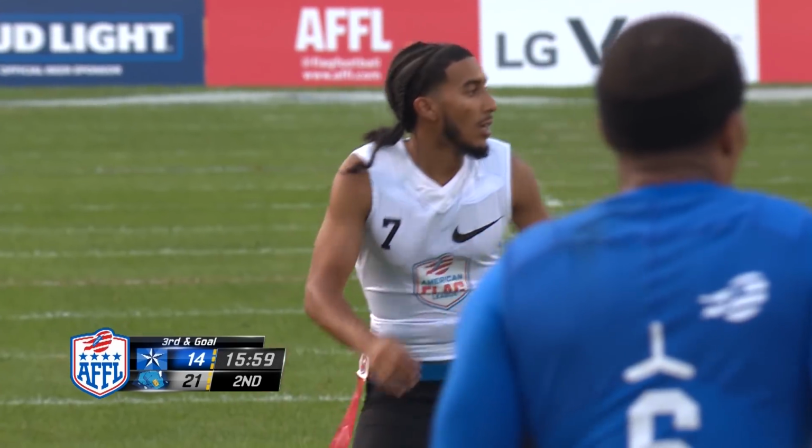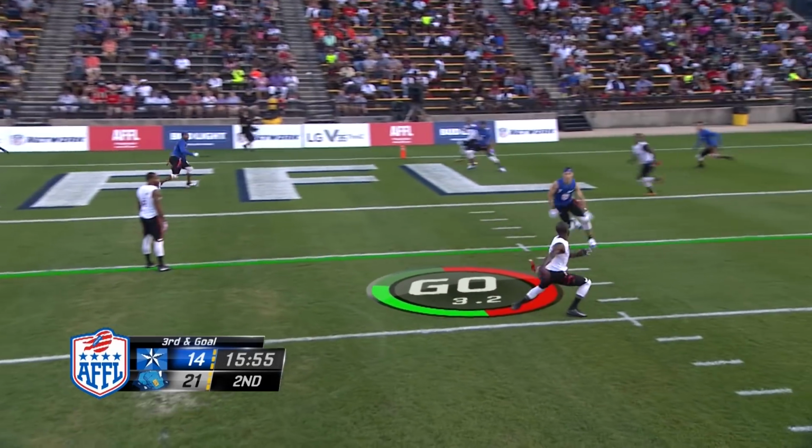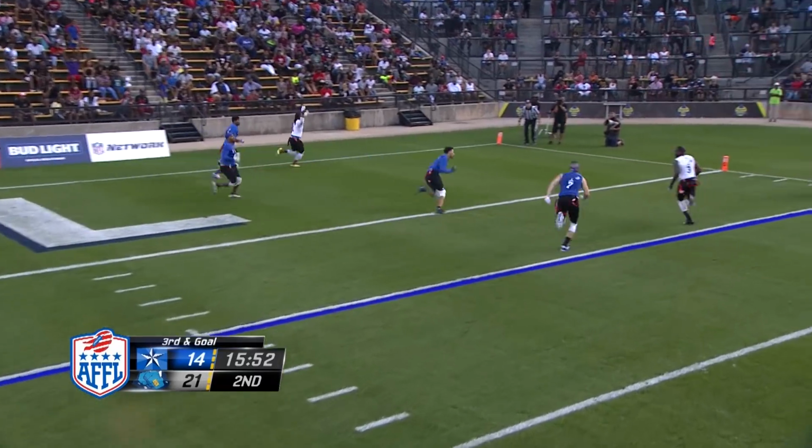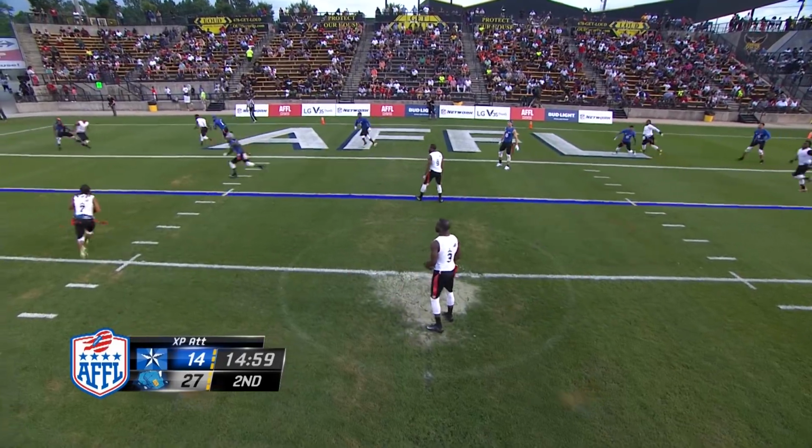Part of the field to score on, although Fighting Cancer has done pretty well at it. A little misdirection. McCray's going to run with it. He got around Flaherty for the touchdown. They'll go for one here.